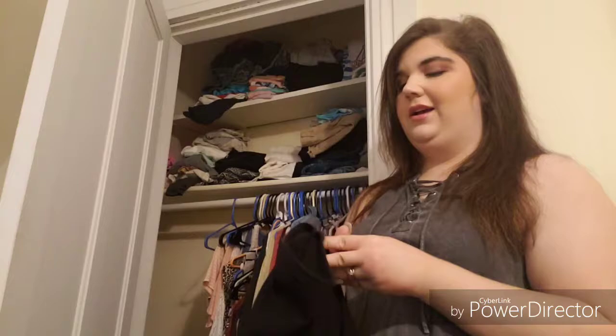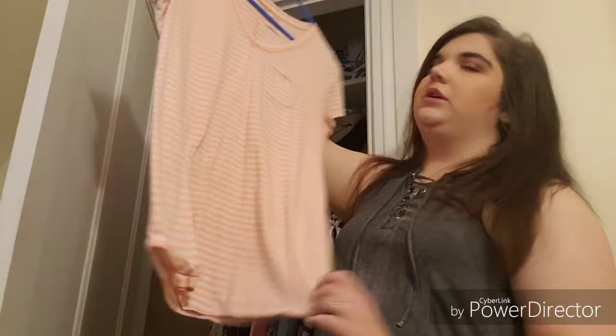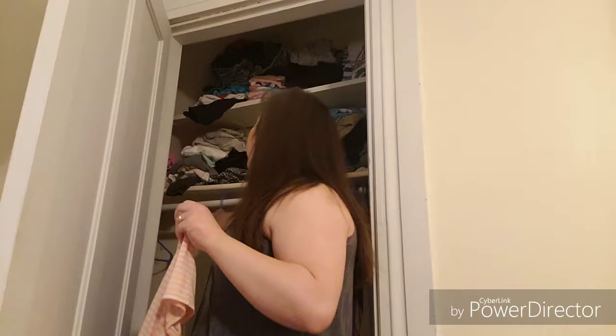And I do really like this shirt. It's just not going to fit me right now, but as soon as I lose that weight again, it's going to be worn. All right, so next shirt. This is actually one of the maternity shirts I got. Just a very simple t-shirt I figured would be nice. So I am going to keep that as well and put that in the tote. The tote's just going to go in my attic for storage.